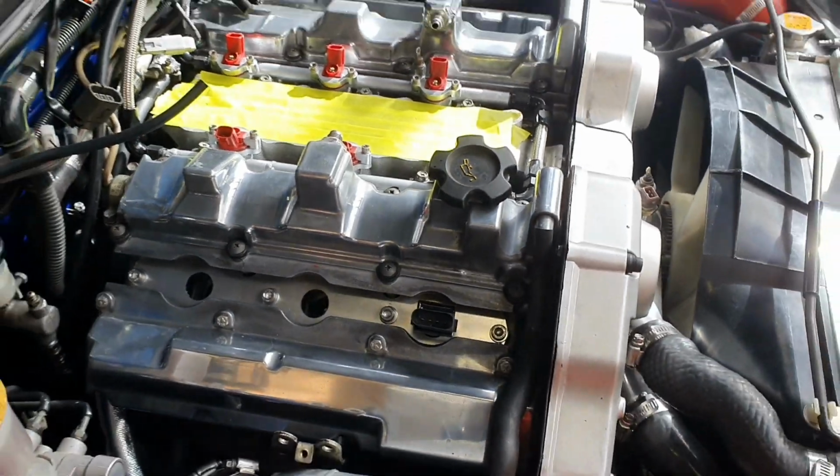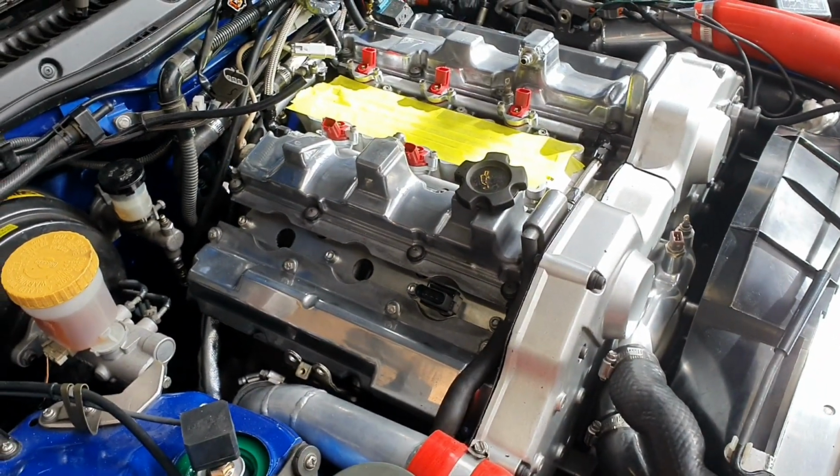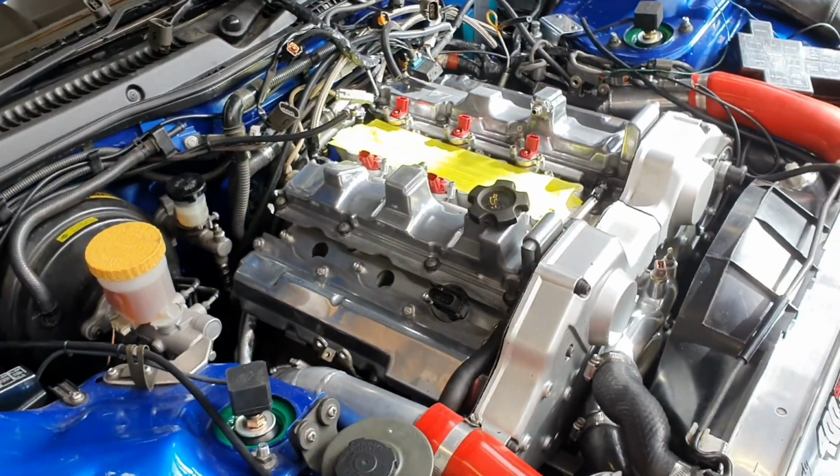I can't see why you wouldn't, but let's just, before we get everything 100% buttoned up and then find you can't get a plug on or a coil in, and maybe you have to put all the coils and plugs in first and then whatever, you know.